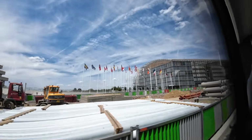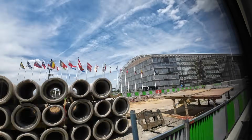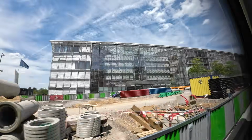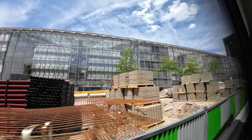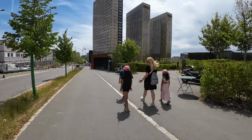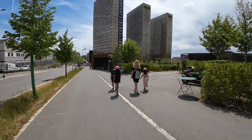For our last day, we are exploring yet another side of Luxembourg. This part of the city feels quite different again. There is a lot of construction work going on. We are heading towards the European institutions.